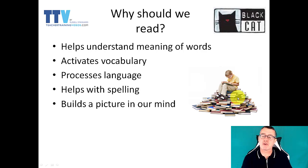And we have this same process happening in our L1 as well. There will be many more words, for example in English in my case, that I hear and understand but don't necessarily use myself. The more I read, the more likely I am to use those words.